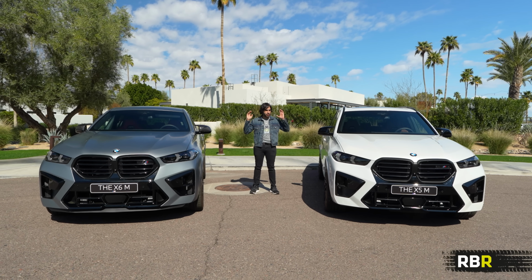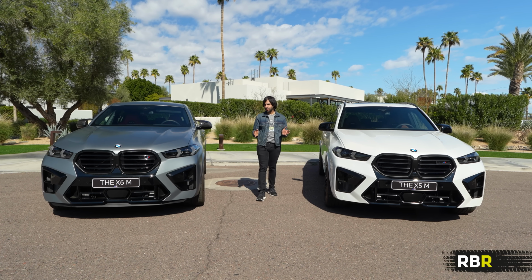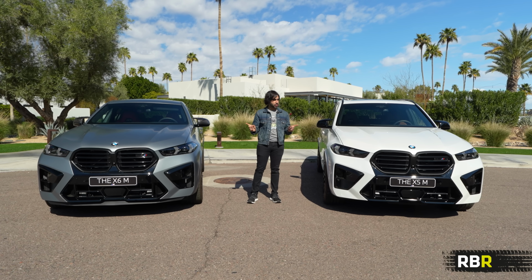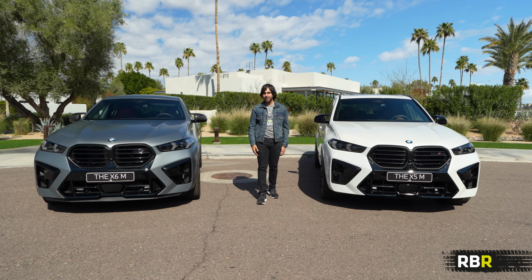So guys, that's your new X5M and X6M, the very, very mild hybrids, brand new ones from BMW M. Let me know which one you prefer out of these two. For me, it's the X6. Can't wait to drive them. I love a good V8 SUV.